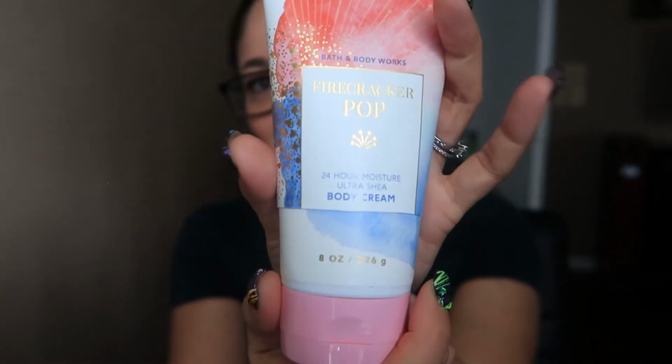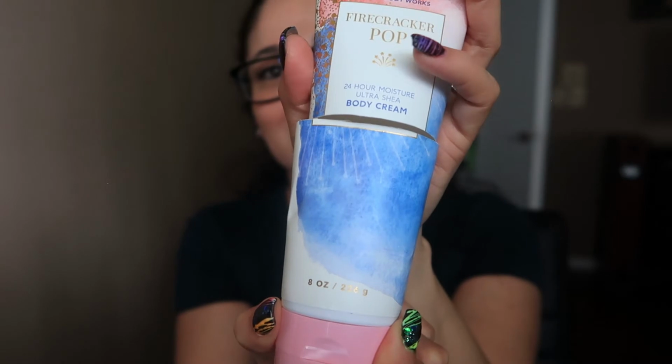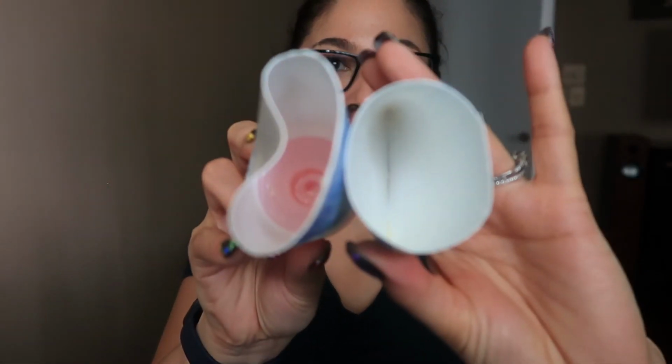Okay, so now I've got my only non-wintry type Bath & Body Works product here. This is Firecracker Pop, and it is a body cream. The short version, my cut version, looks like this, but obviously the full bottle looked more like that. And this one I really dug through. This is one of those fragrances, almost like Sweet Whiskey, where I bought just one thing, so it was less of a commitment and you can get to try it.